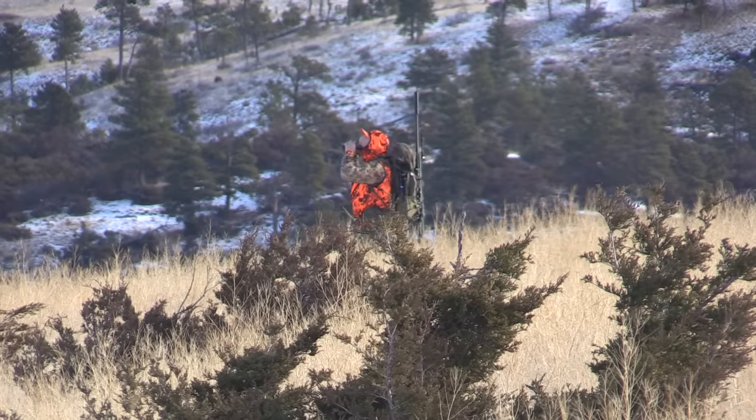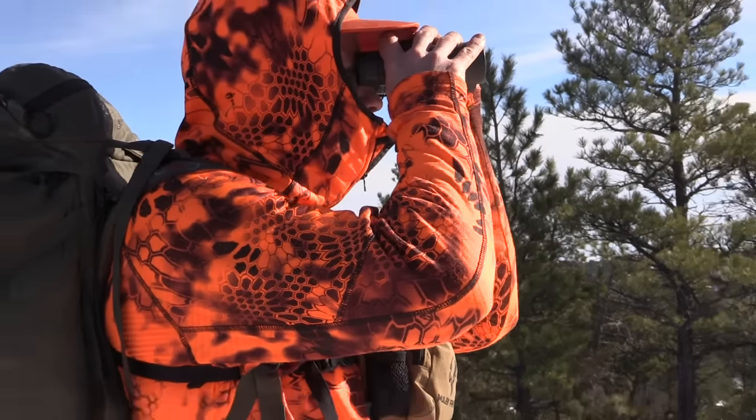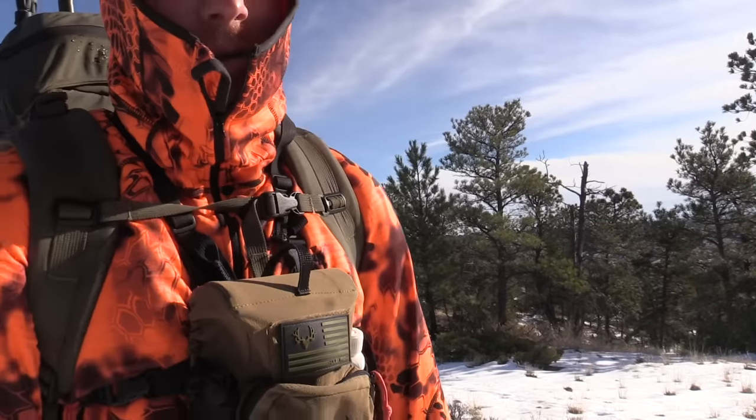In the moment of pure pandemonium, we tried catching up to the buck, couldn't find him, and then pure chaos started. Couldn't get the camera on him quick enough.